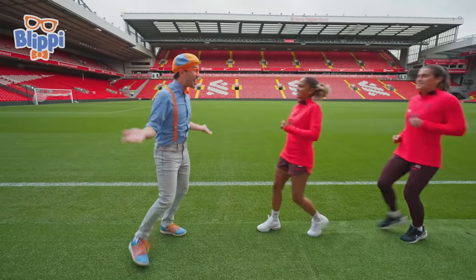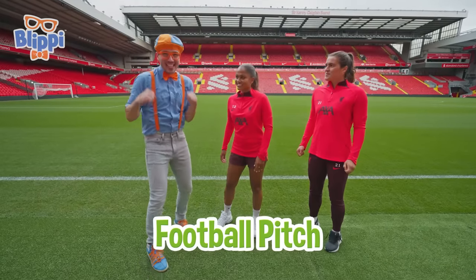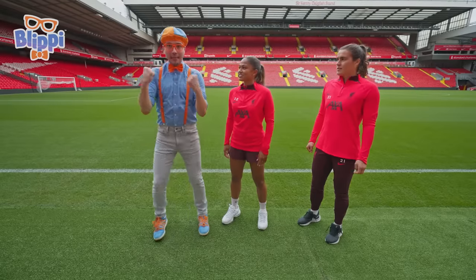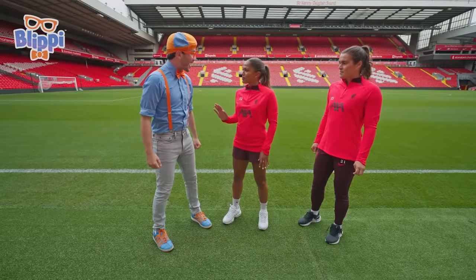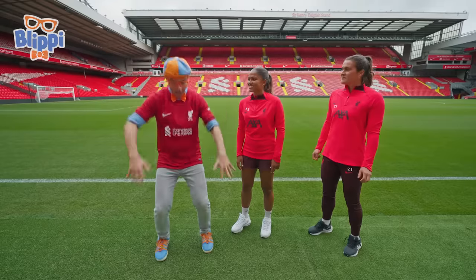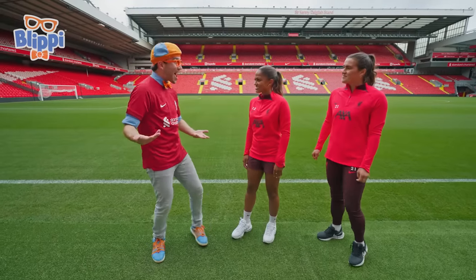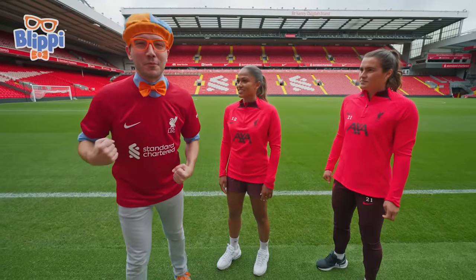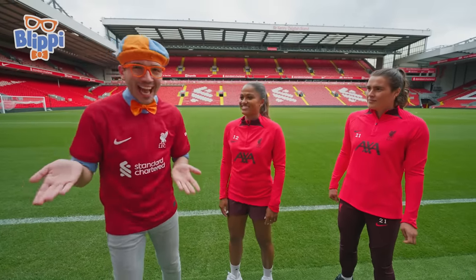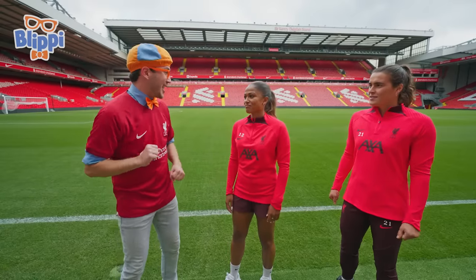Whoa, check it out. We're out here on the football pitch. I can't wait to start playing, but first we need a stretch. Okay, let's start stretching. Whoa, Blippi, I think you forgot something. Oh yeah. Whoa, check it out. I feel like an actual Liverpool player. Yeah, I'm wearing a Liverpool kit or jersey. Well, I think we can start stretching now, right?